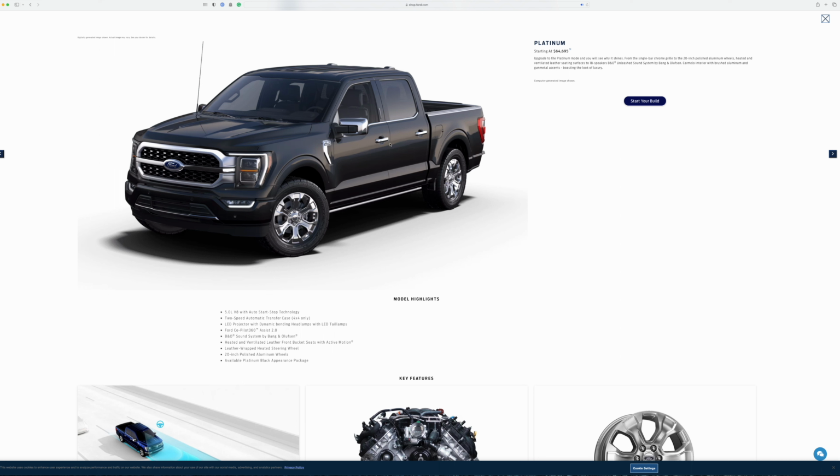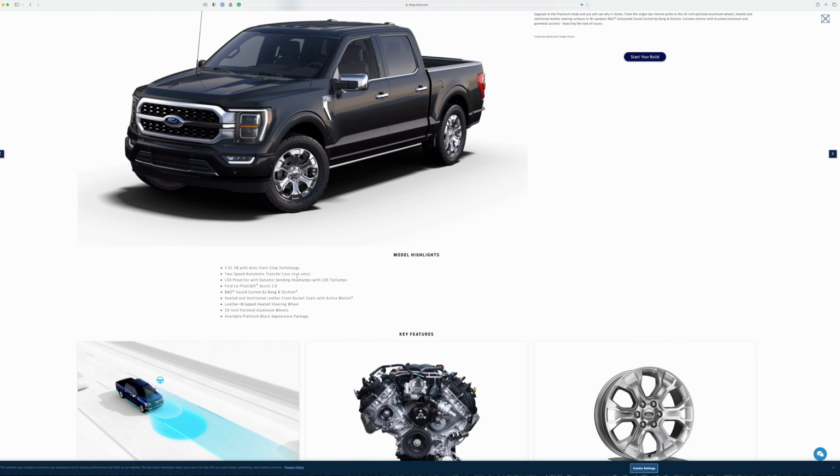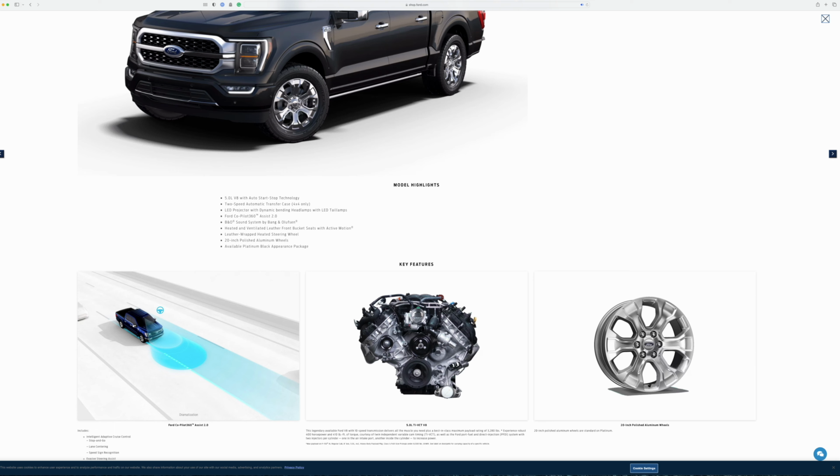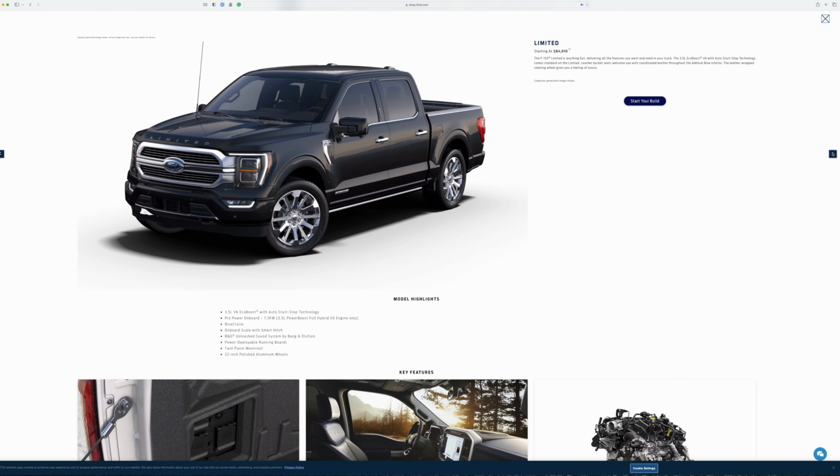And then you go up to the Platinum, so we're going up in features, $64,695. It has an 18-speaker Bang & Olufsen sound system. You get 20-inch wheels. This comes with the 2-speed transfer case if you get 4x4, which honestly most of the 4-wheel drive versions, if not all of them, come with. Although that one Chevy I had, I don't think it had a low range, which was bizarre.